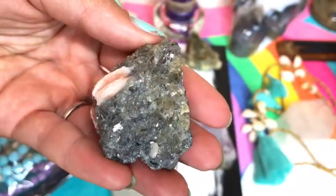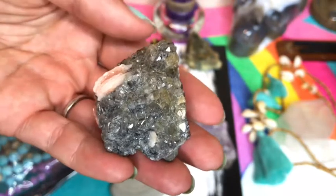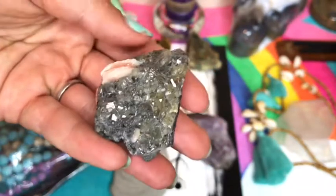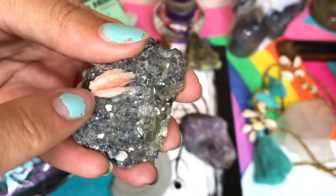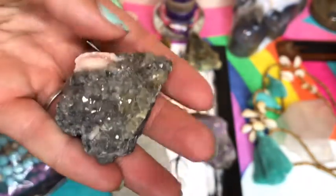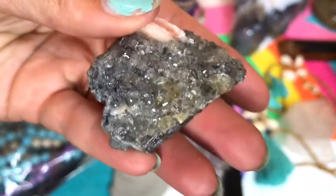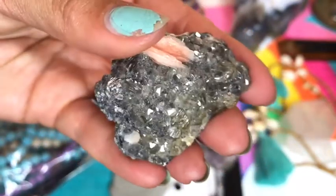This last piece is really cool. Also very heavy, kind of like the same weight as pyrite, and that's because it also has a cubic structure. And I will have to wash my hands after this because it is lead based, but this is cerussite, and this also has the barite that you can see here. And then this bottom part is called galena. So yeah, check out all those sparkles. Oh, so magical. Can't wait to meditate with these.